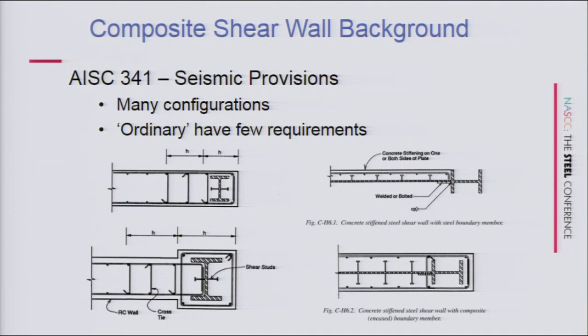So ordinary composite shear walls are also covered in 341, but the requirements for those walls are very consistent with just an ordinary reinforced cast-in-place wall. They're virtually analogous. So there really isn't too much that's ugly about that. But in that document, they illustrate many configurations that people have thought of over the years. I think a lot of the reasons these aren't gaining legs is because we've tested them, we know the behavior well, we've thought about the system, we've drawn up concepts for them.